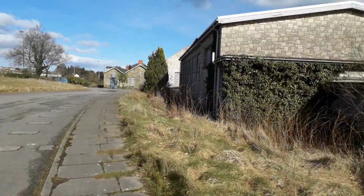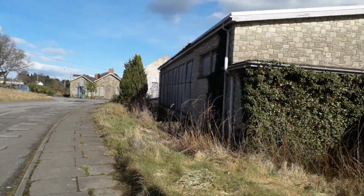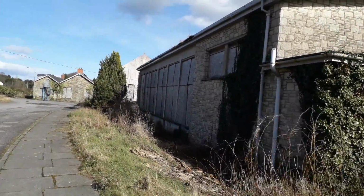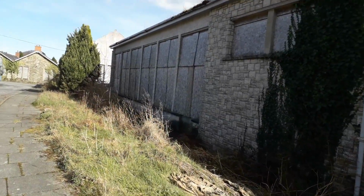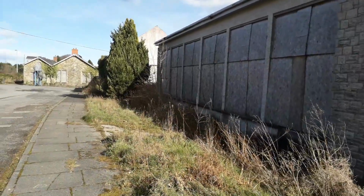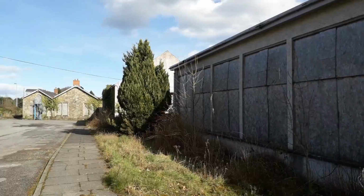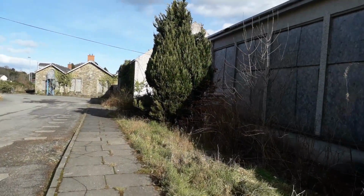I've just abandoned my bag and my coat because I've been so warm. It really feels like spring today, which is good because we had very cold temperatures for about 2 weeks. There's a very old building down here I want to get down to see.